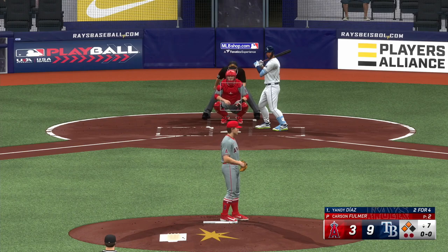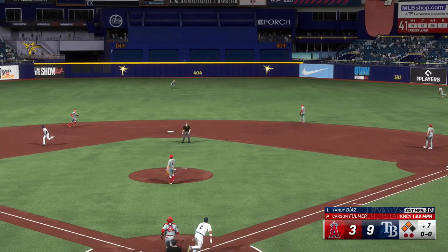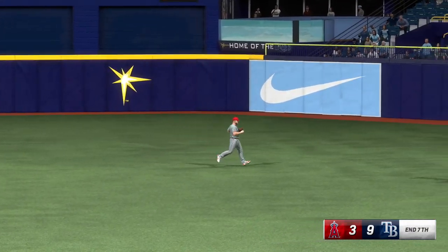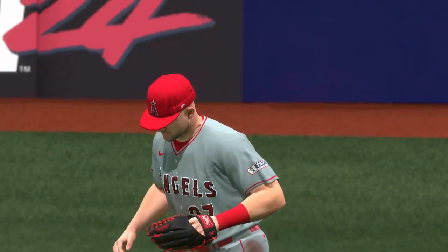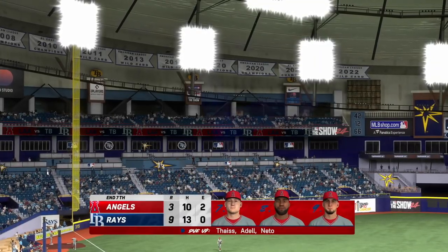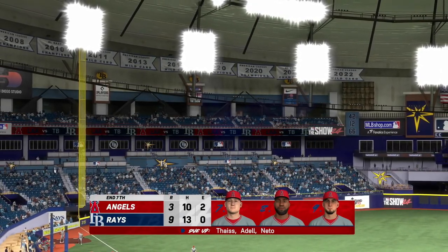So the batting order turns over. Here's the Rays leadoff hitter, Yandy Diaz. Now fly ball to right center. Trout makes the grab, and that is that. One run in the inning, but they leave two. We look ahead to inning number eight. It's the Rays 9 and the Angels 3.